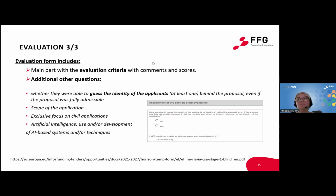So be very transparent. If you use artificial intelligence for images or for writing a text, just give a very short indication that you use it. Next slide, please.